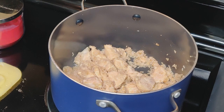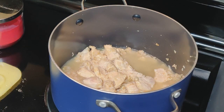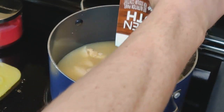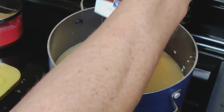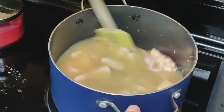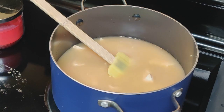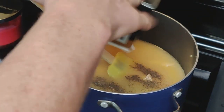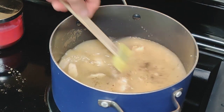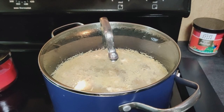Once our rice toasted for a few minutes, we added in 6 cups of chicken broth and some black pepper. Then we just let this simmer for about 15 to 20 minutes until the rice was cooked.